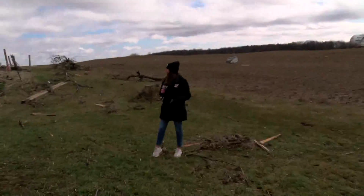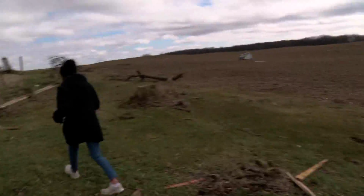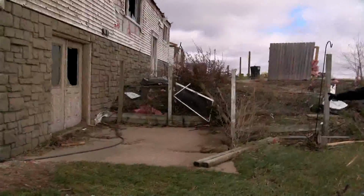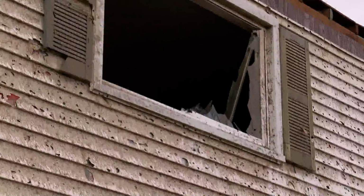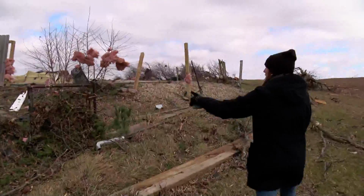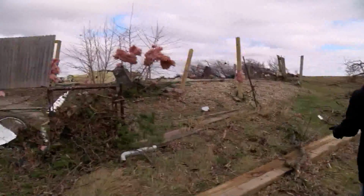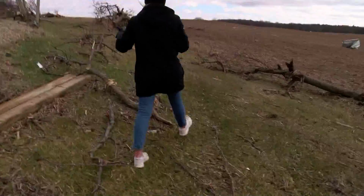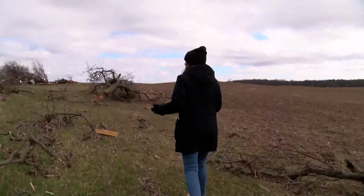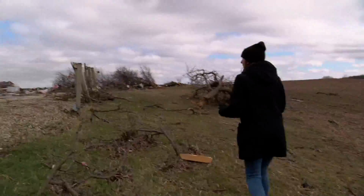I'll slow down for you. Now take a look here. You can see inside the house because all these windows were just shattered last night. And over here was an in-ground pool, but the fence around it is completely gone as well. The garage was destroyed as well. Back behind here was a machine shed, and it looks like it just kind of caved in on itself.